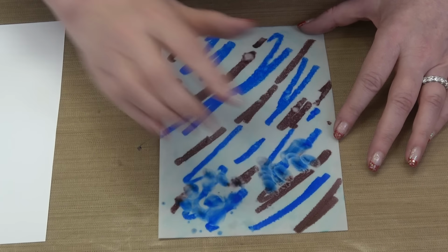So how about I make one more? I'm going to take that light blue and my darker blue and a little bit of my brown. Because I'm using the same colors, I didn't clean off my blending. Give it a good spray. And then kind of go in there and just soften out those little lines.